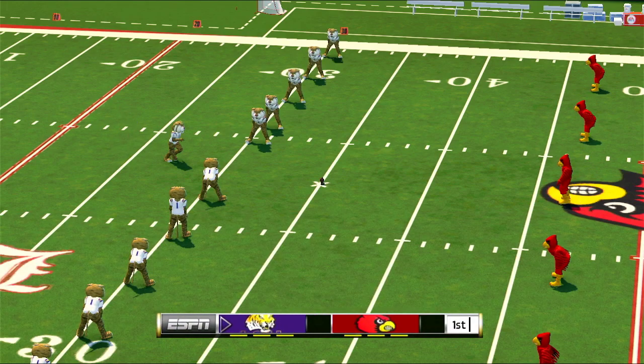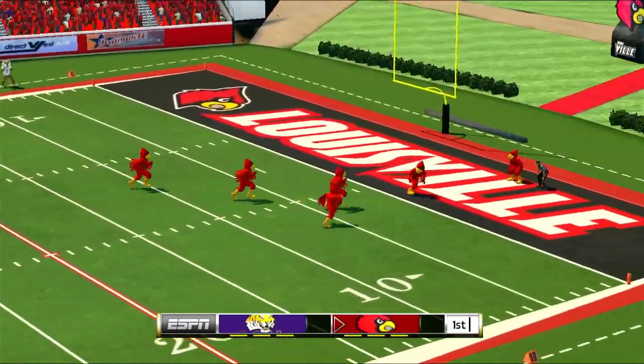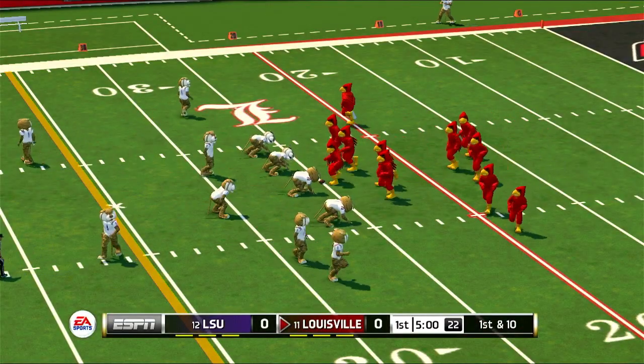LSU tees up the ball as we get ready for the opening kickoff. He just drills this one. And they can forget about returning this one. The quarterback leads the team out on the field for the first drive.